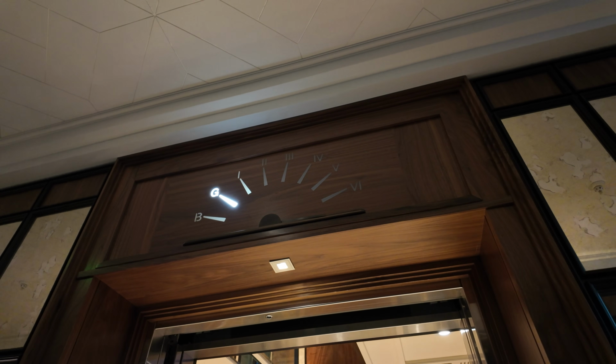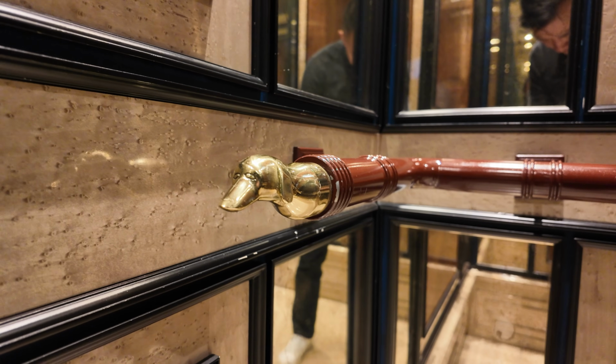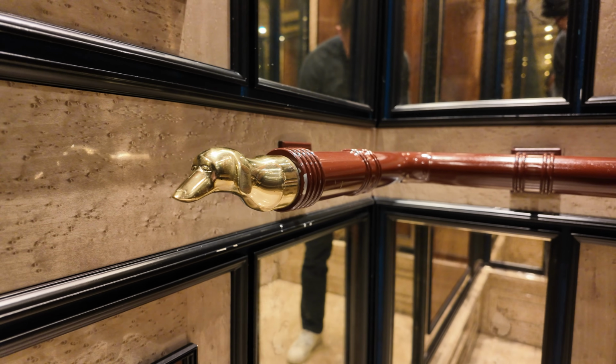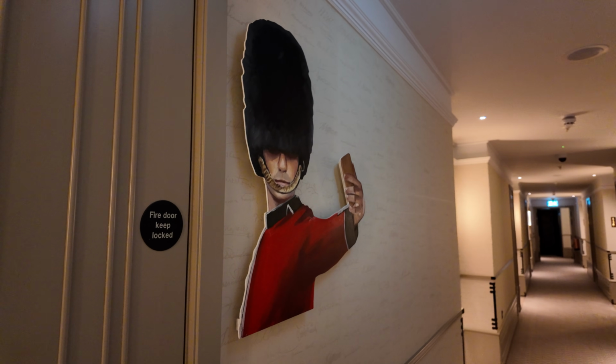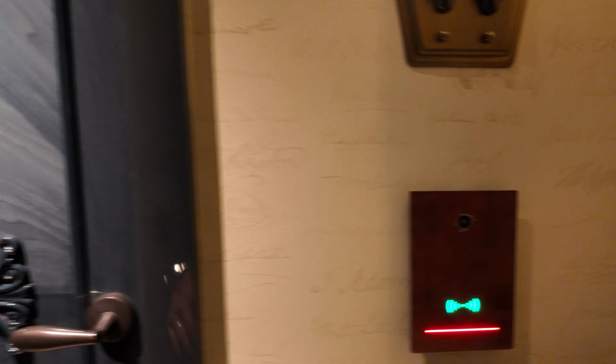Our room was ready after about an hour, and heading upstairs, you'll notice everything from the elevators to the elevator rails and the hallways are really nicely decorated and detailed, which again gives the hotel a nice boutique feel. And this is what the room looks like.